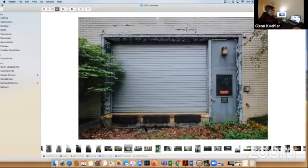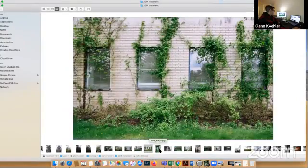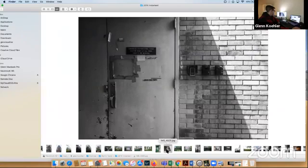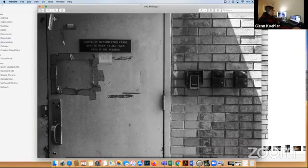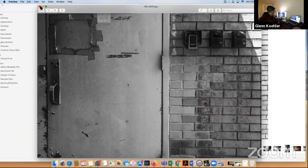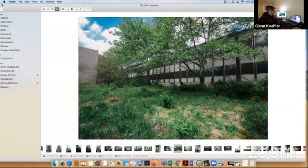Just kind of go through these. One of the loading docks in the back. You'll see these later on. I'll show you where these go into. It's more of the overgrown area. This one's kind of neat. You can see it says corporate identification cards must be worn at all times when in the building. See the original key swipes and stuff there. So these are kind of in between the U shape of the Annex buildings.